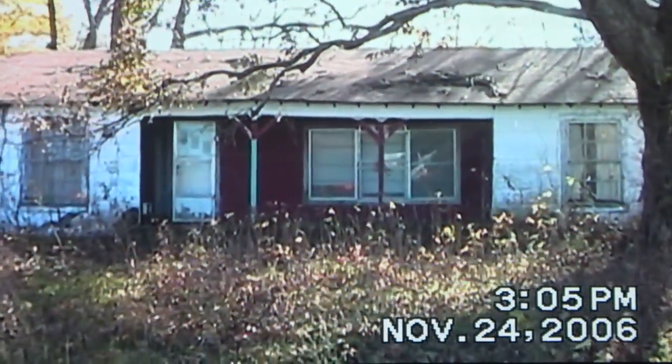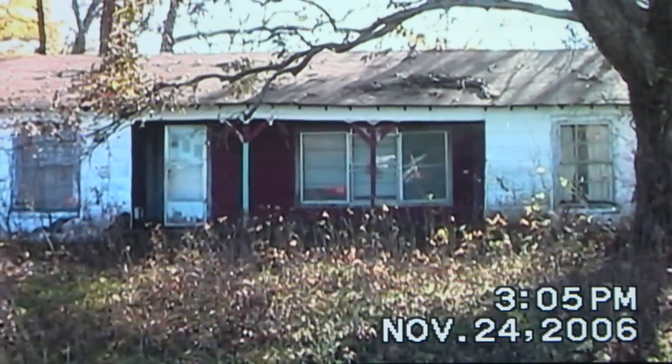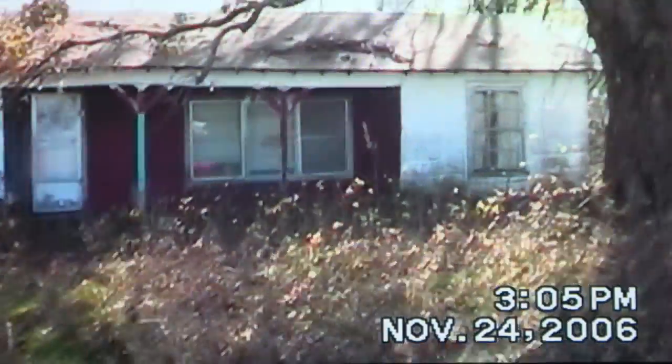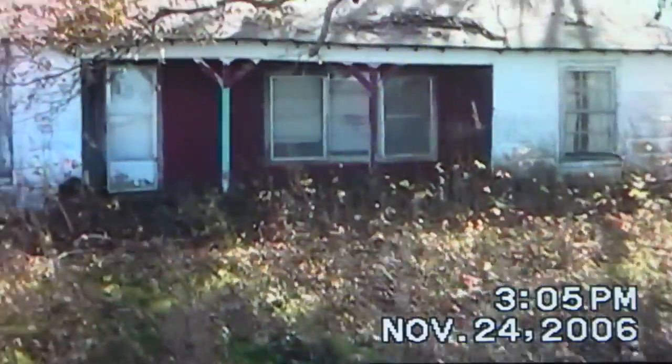The window on the left of the front door and porch is the dining room. The window to the right of the porch is the north bedroom. Please keep in mind that this video was taken 31 years after the events in the story, and it is quite obvious that no one lives there now. Try to imagine the house in good condition and the lawn well maintained.